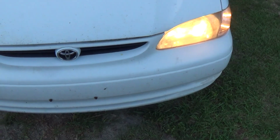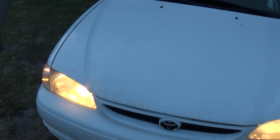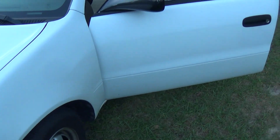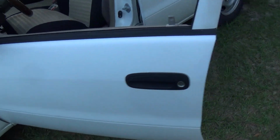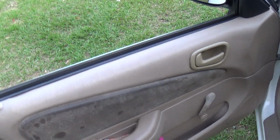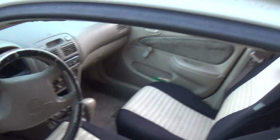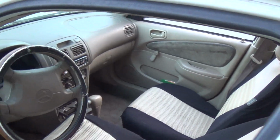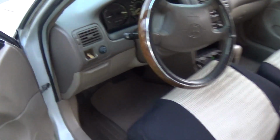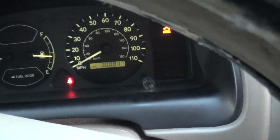I've replaced the alternator maybe 3 times, starter twice. The door handles on the inside, replaced those probably about 2 times apiece. The windshield washer sprayers, I'd say probably at least 2 times apiece. I found using the original equipment sprayers seems to do the trick.